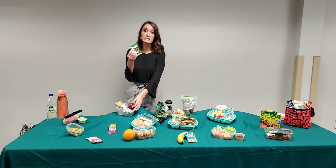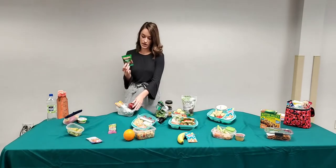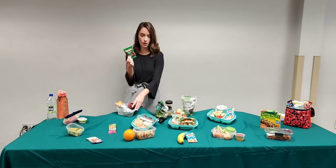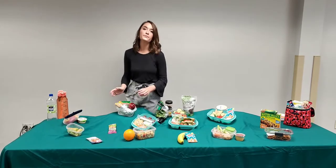Crunch is really satiating for us, so it is helpful to have some crunch in your diet or in your meals. So this is just cocoa-coated almonds, really low in added sugar, gives you that sweet kick and that added crunch, like I said.